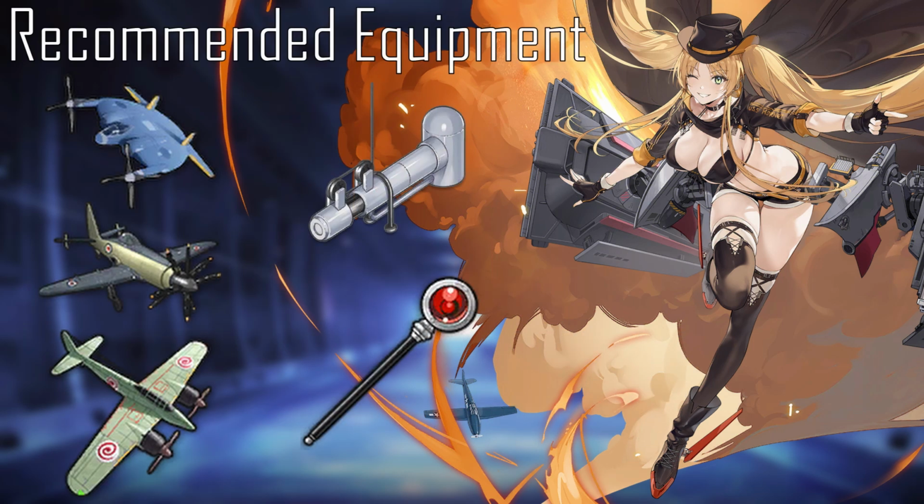The recommended equipment for Hornet is either a prototype XF5U Flying Flapjack, F7F Tiger Cat or Sea Hornet for fighters, prototype Tenrai or 81 Sky Raider for dive bombers, Wyvern or prototype Spearfish for torpedo bombers, 2 Gold Steam catapults, and a scepter.